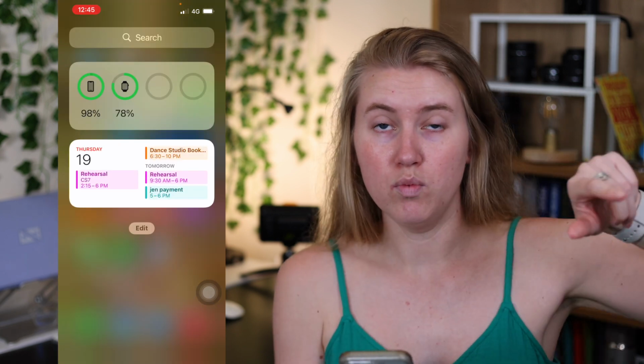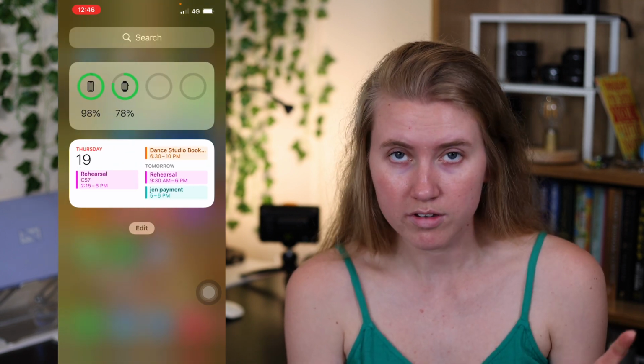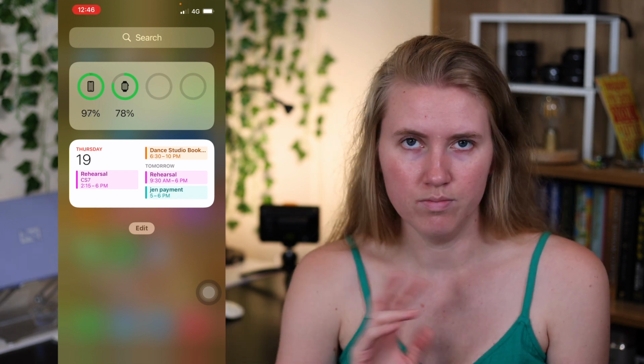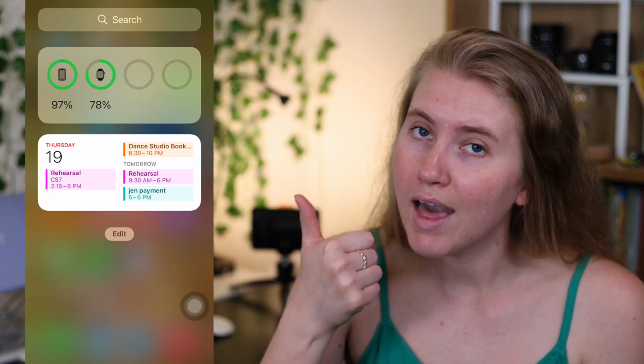Okay, so then to go to my widgets, when you swipe to the left. My widgets on the left, I have battery, which I use all the time. It's amazing just to check the batteries of all my things. If I have my AirPods connected, it'll also show you the individual AirPods in the case. That's how I found out the other day that my AirPods weren't broken. They were just dead. That was really helpful.